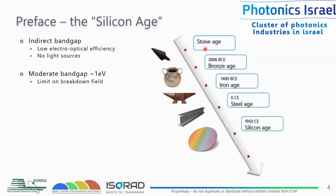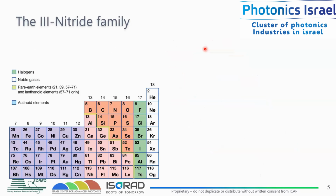So people have begun to ask the question: so what's next? What comes after silicon? What's going to be the leading edge material technology after silicon, which does not imply that silicon is going anywhere. It just means that the cutting edge is going to move on. And there are a lot of answers to this. I'm not going to go over all the answers. I'm going to suggest one of these answers. And that is the gallium nitride family.